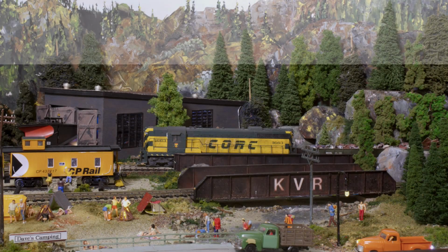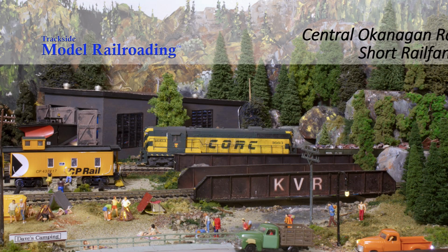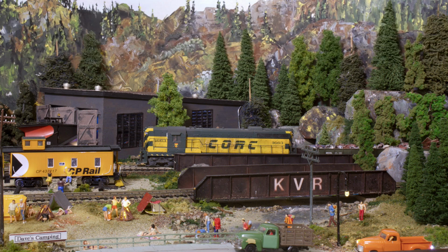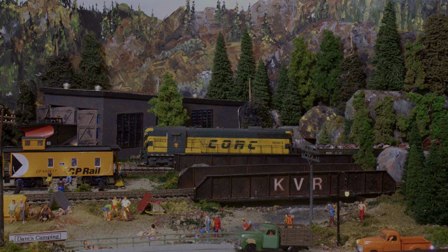We visit the small town of Brookmere, British Columbia, Canada, to start our railfanning adventure of the Central Okanagan Railway Company on the CP Rail Kettle Valley Division. The railroad is also referred to as the CORC.